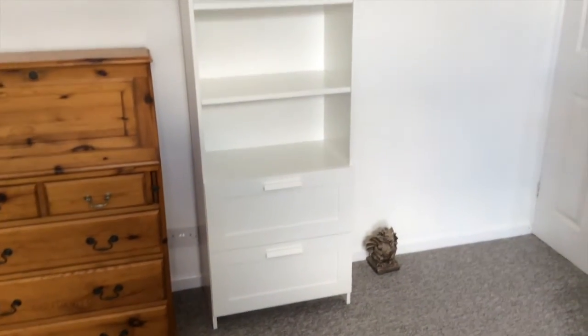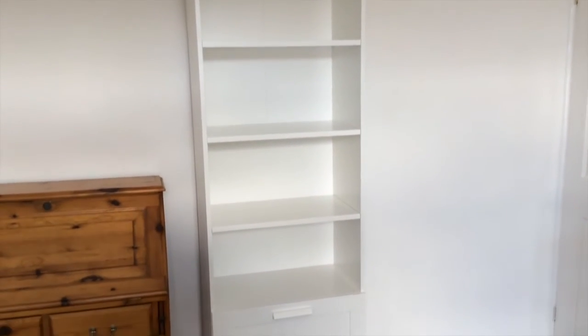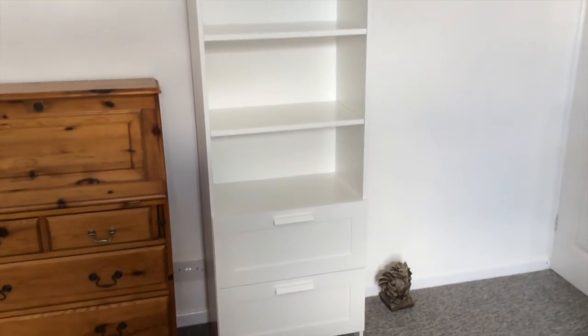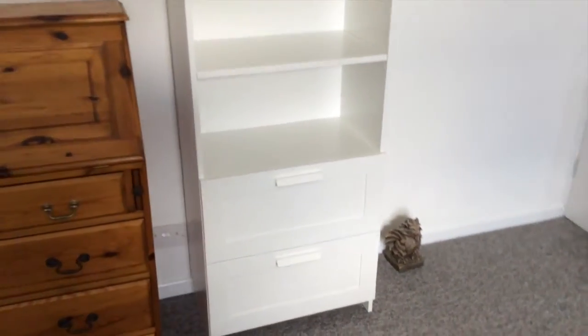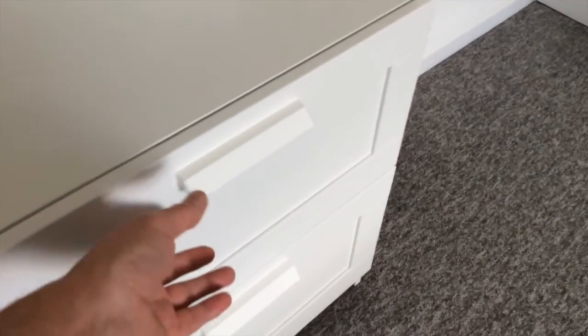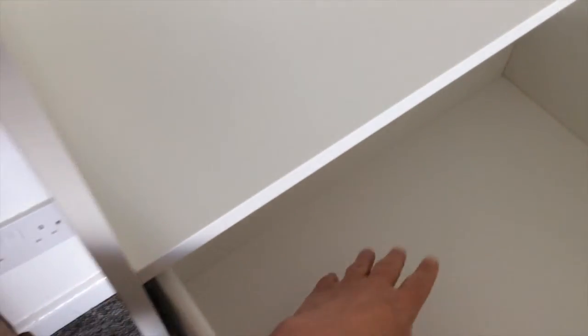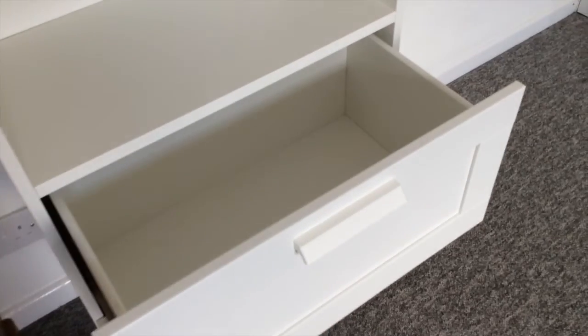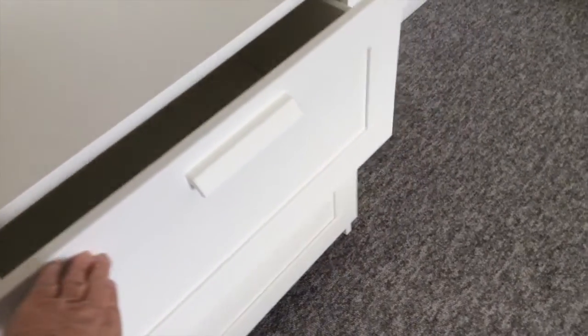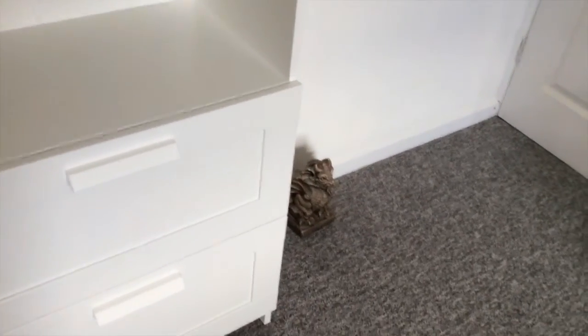There's another one of those cupboards, or tall bookcases. Lots of room for display items, lots of room for my boxes of stock and stuff. Let's see if I can show you how deep one of these drawers are. See, that's quite a deep drawer. I will try and list in the comments what the pieces of furniture were, just in case anyone's interested. I'll peek it around the corner.